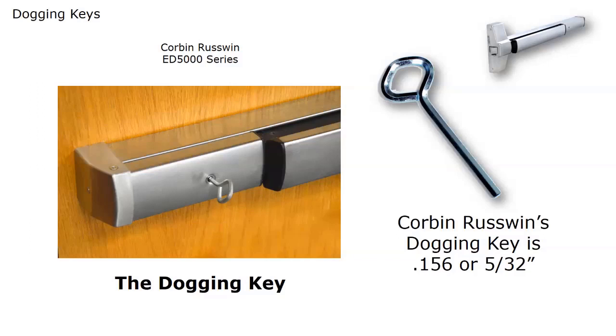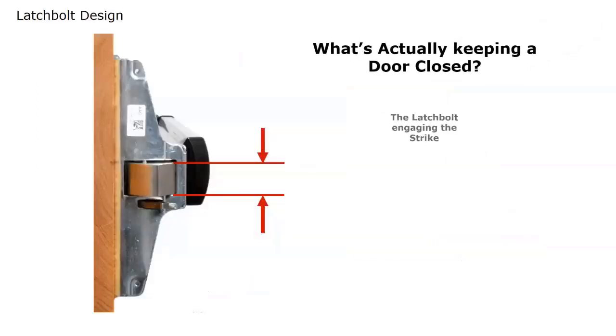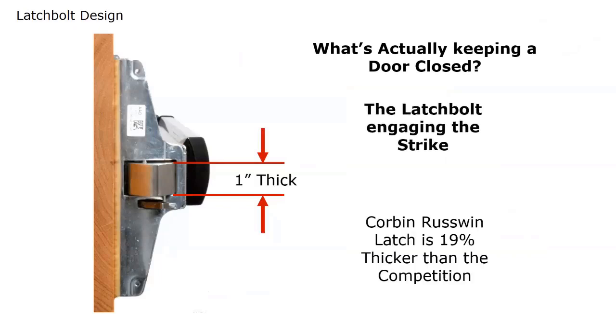And if you think about it, what's actually keeping the door closed? It's the latch bolt. And Corbin Russwin's latch bolt is a full 1 inch wide, making it very, very strong. That's 19% wider than our competition.